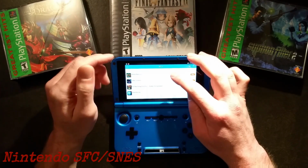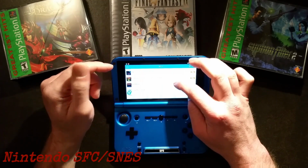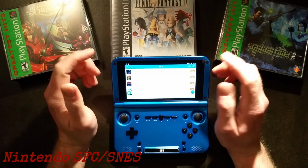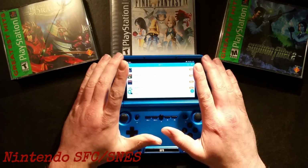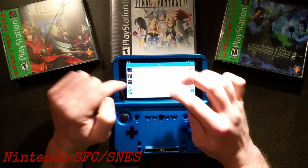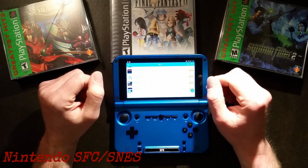Tons of Super Nintendo games, of course. Metal Warriors is a fun game. Killer Instinct, of course, is always a classic. I actually cannot find a working version of Donkey Kong Country. Like, I can get Donkey Kong Country 2 and Donkey Kong Country 3, but I cannot find a copy of it on Happy Chick, the pre-installed game finding software.